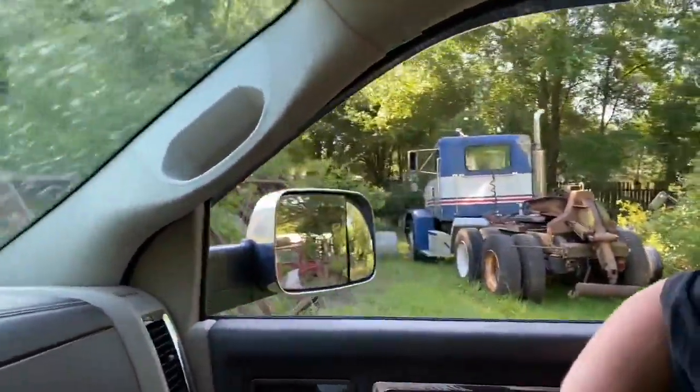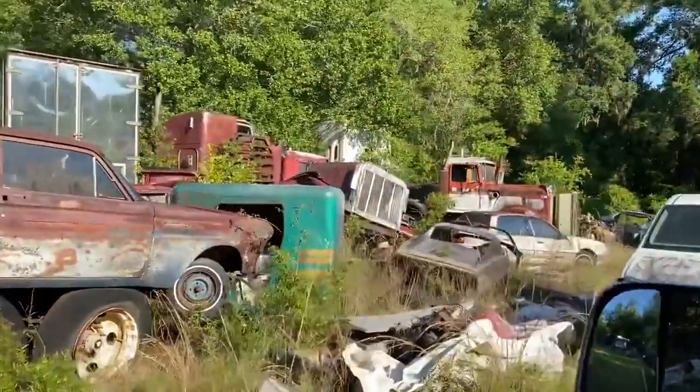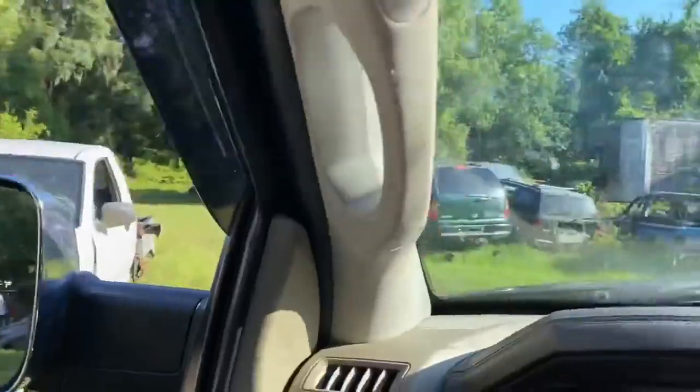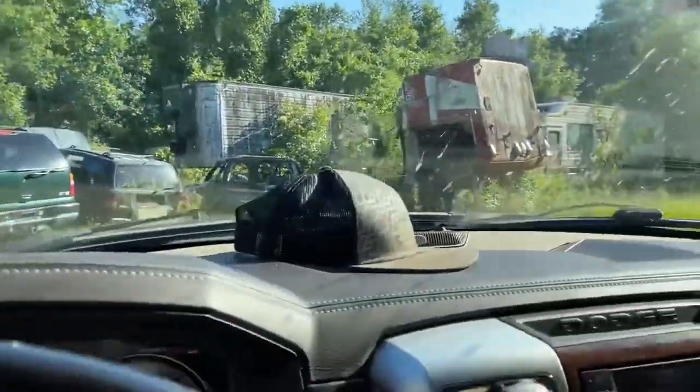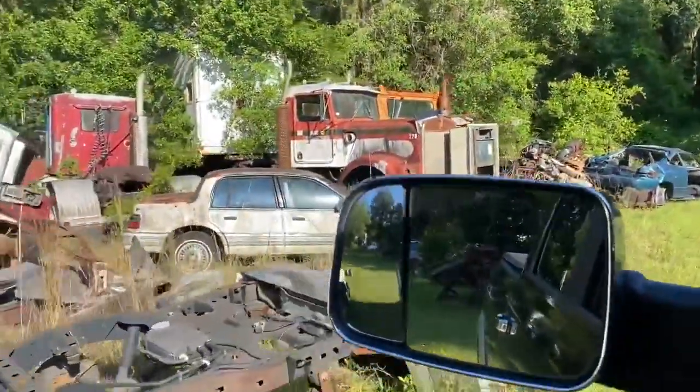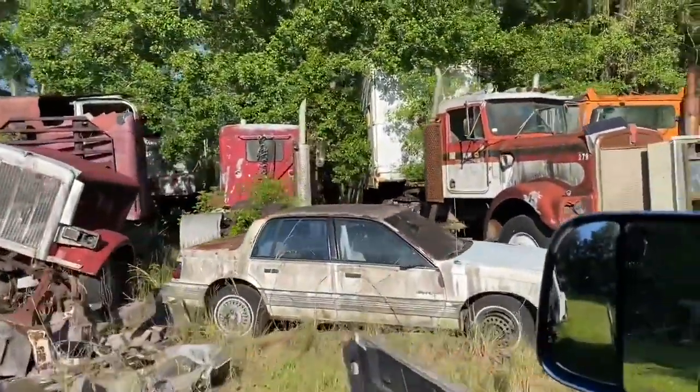We need to do like a pickers video out here. Old Trans Am back there. Oh, there's all kinds of stuff. There's an old toter truck they probably used for running around here, pulling trucks out of the weeds, like an old Freightliner or something. Wow. An old cab over right there. Kenworth. I don't know where the fellow went. More Kenworth. There's an old Peterbilt right up stuffed up there in the trees.